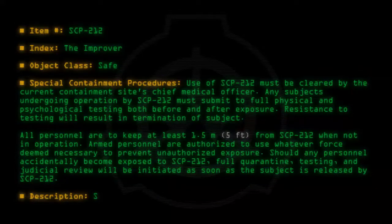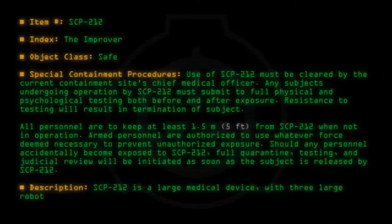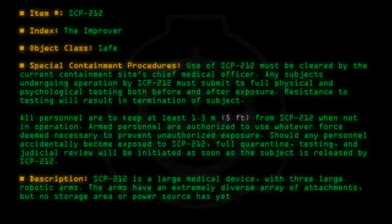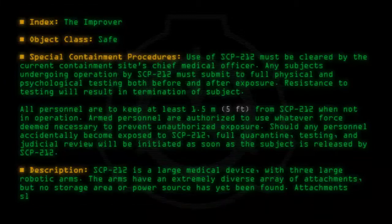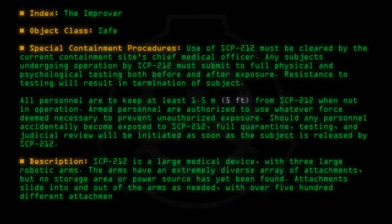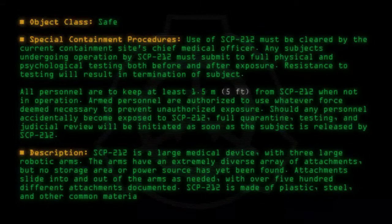Description: SCP-212 is a large medical device with three large robotic arms. The arms have an extremely diverse array of attachments, but no storage area or power source has yet been found. Attachments slide into and out of the arms as needed, with over 500 different attachments documented. SCP-212 is made of plastic, steel, and other common materials.